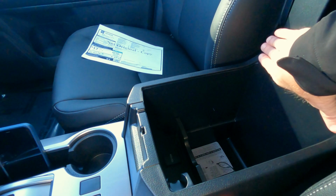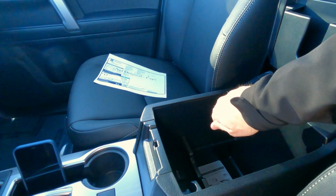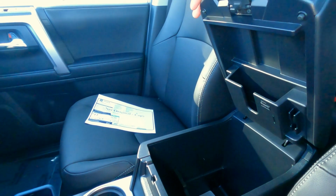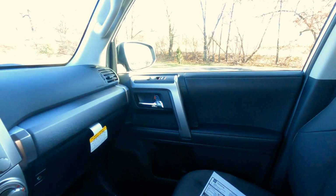They also offer, this one doesn't have it, but you can get a console vault with a key lock or a pin. And that's a great place if you're practicing concealed carry or you want to put your pocketbook in there when you jump out. You can do that. That can be installed at the dealership as well.